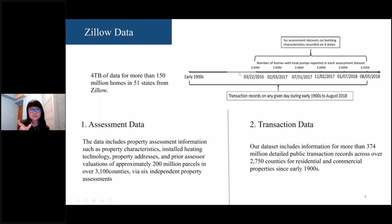So that we have the difference of the transaction prices that can show us what could be the additional value that's brought by the installation of heat pumps. So basically we have for each home that type of information so that we can infer the pre-installation and the post-installation transaction prices. And that brings to the second part of the data, that is the transaction data.